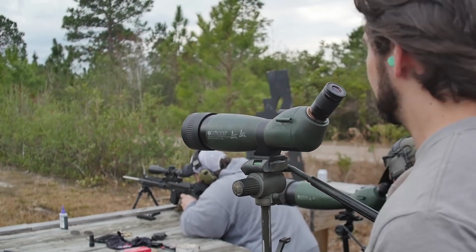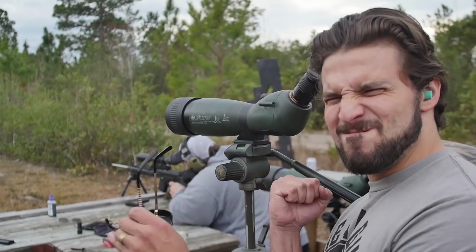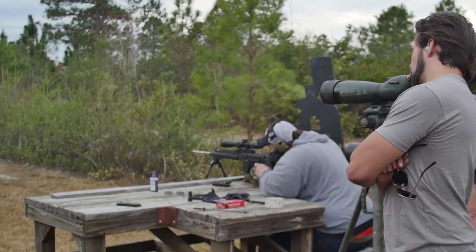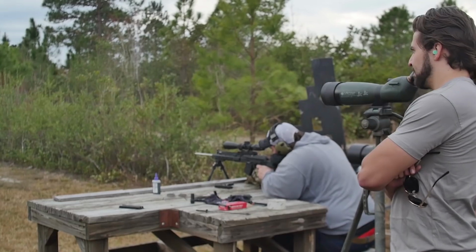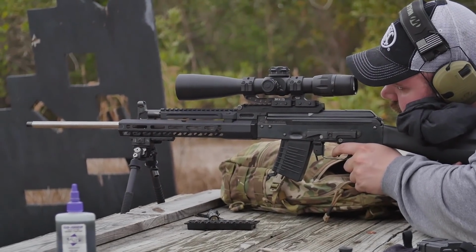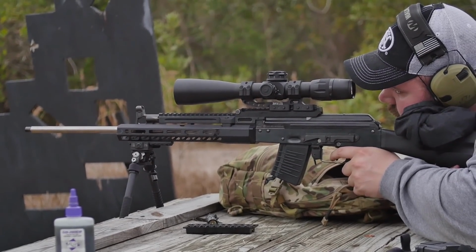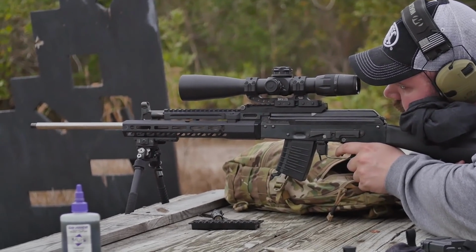Nice. Got a hit at 6 o'clock, about 2 inches up on the target. Got a hit at 4 o'clock, about 2 inches on target. Nice. Just below the third dot. Yep, you're about a half inch out of red on the third dot.